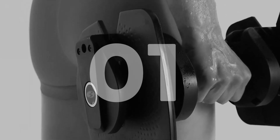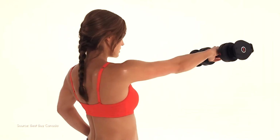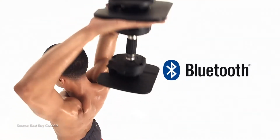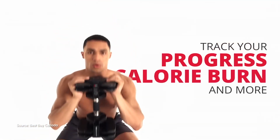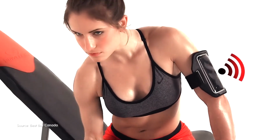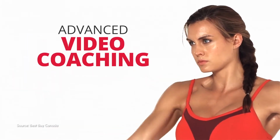First on our list is the BowFlex SelectTech 560 dumbbells, which are a lot smarter than their name suggests. This adjustable weight system actually packs Bluetooth connectivity to help track and record your workouts. You can look at all your stats on the BowFlex SelectTech app, which notes down the weight, number of reps, and sets you've done for each exercise. The app also comes with coaching videos that sync with the movements of your dumbbells, helping you make sure that your form is picture perfect.